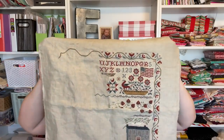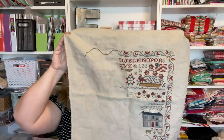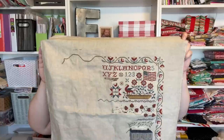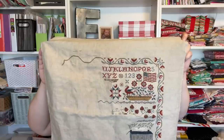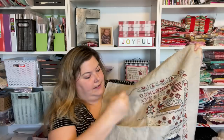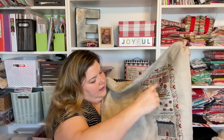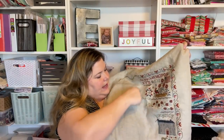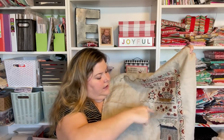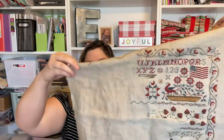But here's this one, because I'll kind of hold it back so you can see all of it. I was working on the strawberry border and the top middle. I'm trying to get this page finished, so I just got a little bit more to finish that page off.